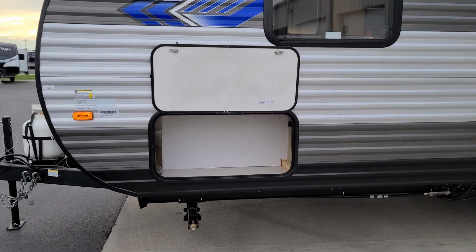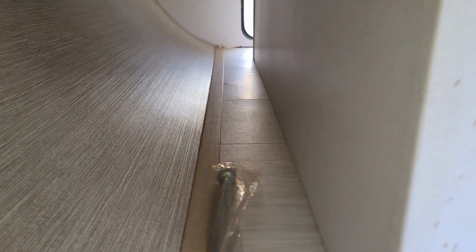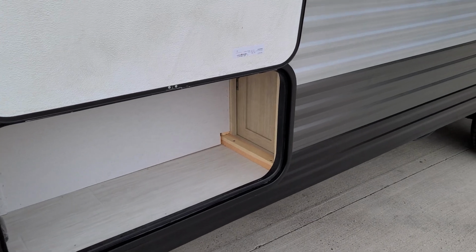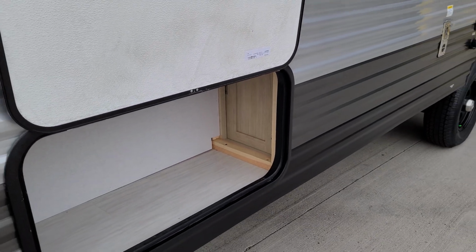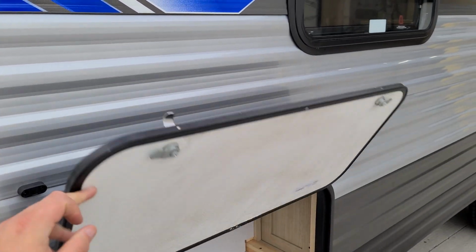Now here's the other side of the storage compartment here. And again, it does go all the way across. There's not a lot of room, maybe for some fishing poles and stuff right here. But you got a little bit of area here. And again, those do go inside through that front cabinet door. The baggage doors are held up by a little bit of magnetic holder here.